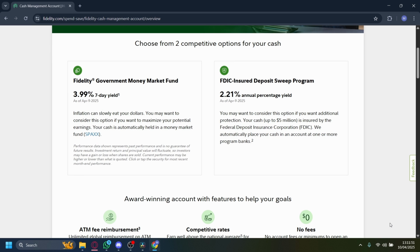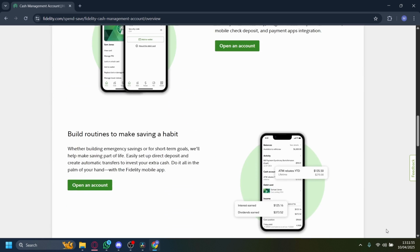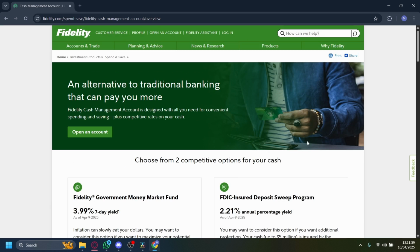Now, the Fidelity Cash Management Account is a robust option for individuals seeking an all-in-one financial platform with no fees, extensive ATM access, and integrated investment options. However, those prioritizing the highest possible interest rate or in-person banking services may need to explore additional options to meet their specific needs.